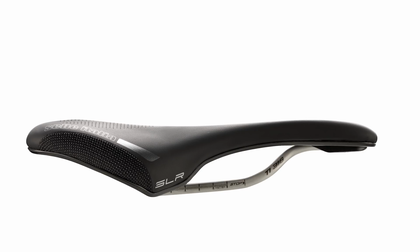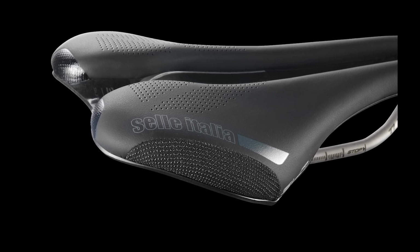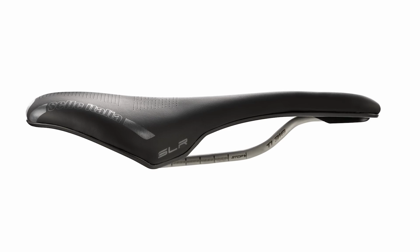The same model, the SLR Boost X-Cross, has some specific material that gives the rider a strong saddle that is not damaged if you lean the saddle on a tree or if they crash. Well, we hope not. And then a specific saddle for gravel, with a specific design and specific padding.